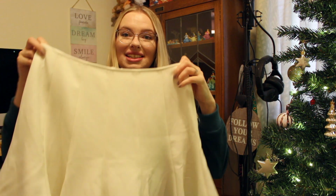And then the next item I'm going to show you is not And Other Stories, but I'm going to try them together just to save time trying things on and showing you 1,000 clips, because I know I like to talk too much. But it is this skirt.